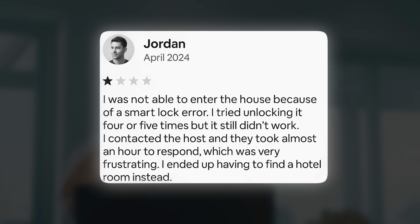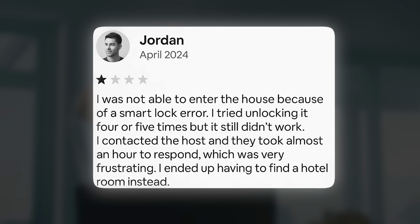And just think about it. If you have an issue with your lock or it doesn't connect and a guest comes in and they have a problem with it, you better believe they're going to be asking for a refund or they're going to be asking for some sort of discount. It's worth investing just a little bit more upfront.